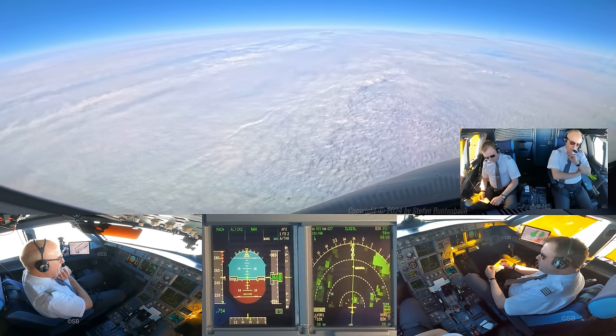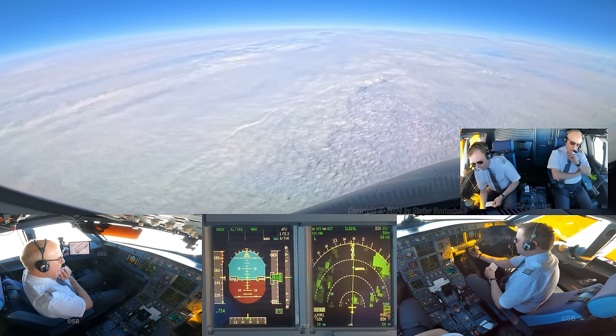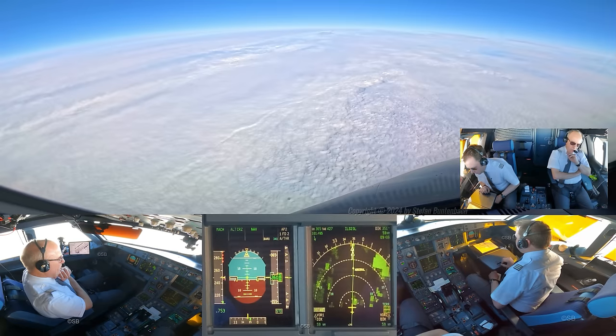2 Charlie, turn left 5 degrees, descent flight level 360. Left 5 degrees, descent flight level 360, 2 Charlie.